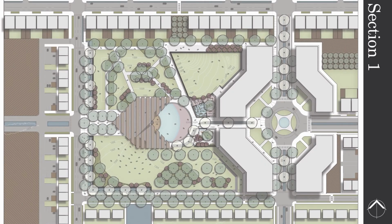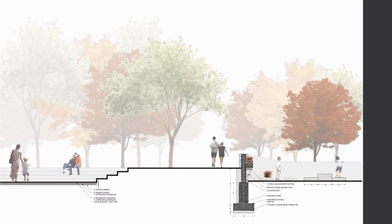So the first section I would like to cut through on this plan is going through the water park and the salt plaza. And here in this section, you're able to see how those spaces are formed with sunken elements that during the 100-year storm event turn into a holding filtration system for the storm water. But then there are also plaza spaces for children to play or for you to meet your friends and family before you explore the rest of the site.